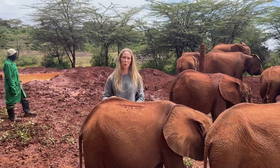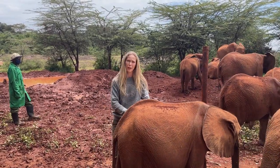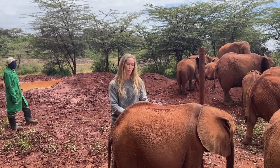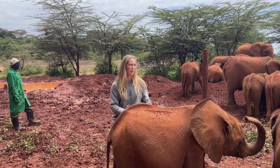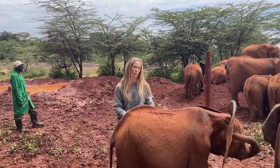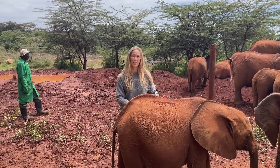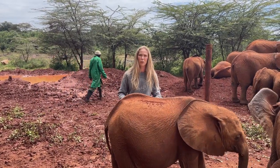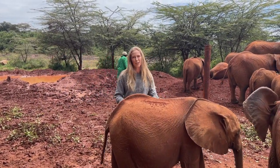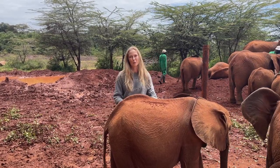We normally fly the orphans straight here into the Nairobi nursery if possible, or the nearby airport, to bring them to the nursery as quickly as possible, as time is of the essence. These are still milk-dependent babies, and if they've been without their mother for some time, we need to get on top of that tender, loving care, the nurturing response that we've honed over the many years we've been raising orphaned elephants, and tend to them as quickly as possible.